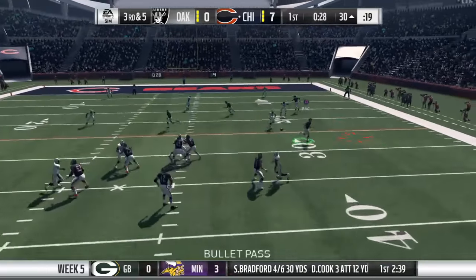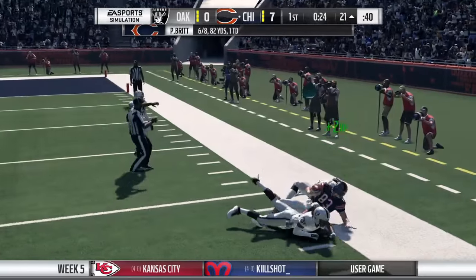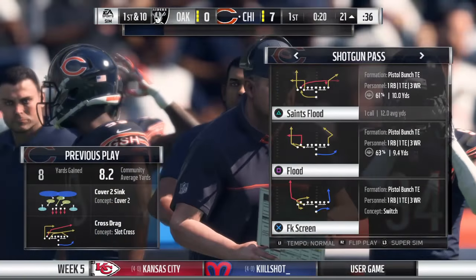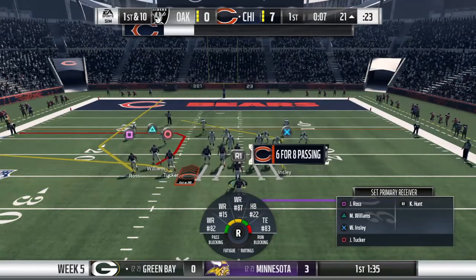Out of the gun now on third down. And it's a short one here, complete to the tight end, and he will have a first down at about the 21-yard line. It goes as a gain of 8, and it moves the chains.